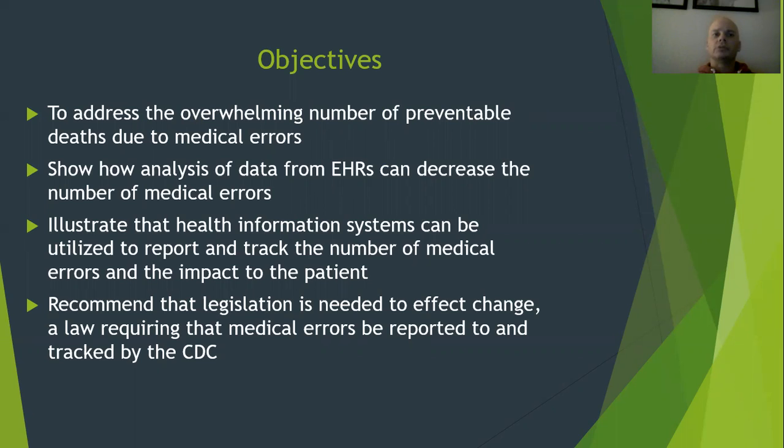The objectives of this presentation are to address the overwhelming number of preventable deaths due to medical errors, show how analysis of data from EHRs can decrease the number of medical errors, illustrate that health information systems can be utilized to report and track the number of medical errors and the impact to the patient. Recommend that legislation is needed to effect change, a law requiring that medical errors be reported to and tracked by the CDC.